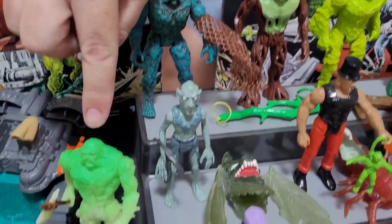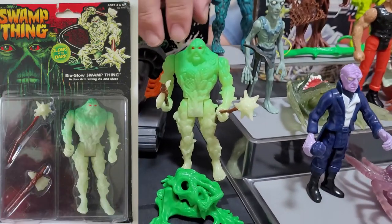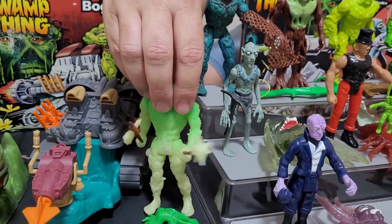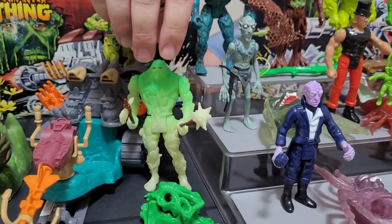We've got Bioglow. You can just tell that he would glow in the dark. Of course, he has translucent paint on him. I think they used real radioactive material there, didn't they? Because he still glows after all these years. After 40 years.